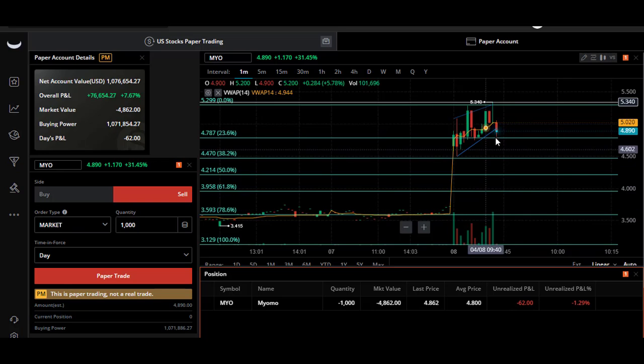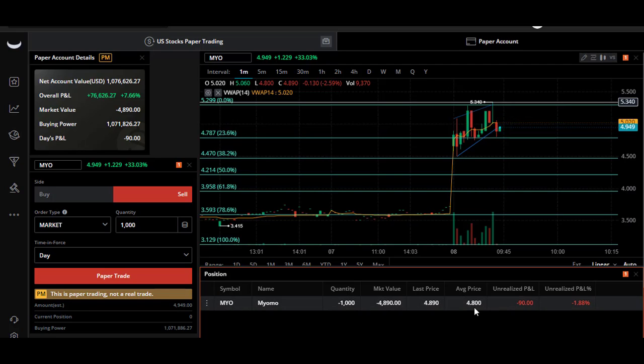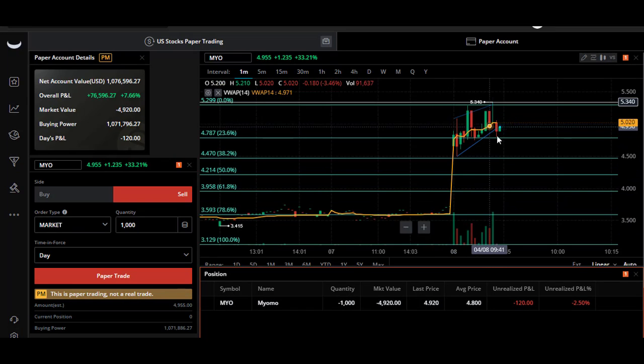Now this stock I like. Usually this stock drops and pops, but I'm thinking that this is just going to keep coming down because of this setup right here, this V that I'm seeing in it. So we're in it at $4.80. It's now back at $4.95. Really wanted to see it break, but I'm expecting it to come down to the 38.2, which is 447.